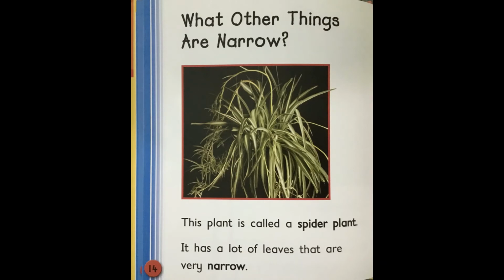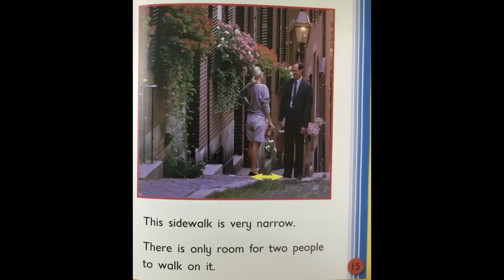What other things are narrow? This plant is called a spider plant. It has a lot of leaves that are very narrow. This sidewalk is very narrow. There is only room for 2 people to walk on it.